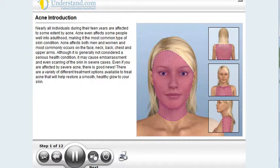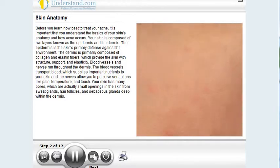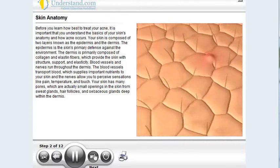in severe cases. Even if you are affected by severe acne, there is good news. There are a variety of different treatment options available to treat acne that will help restore a smooth, healthy glow to your skin. Before you learn how best to treat your acne, it is important that you understand the basics of your skin's anatomy and how acne occurs.